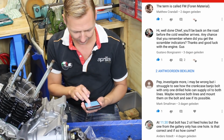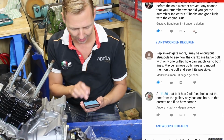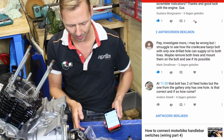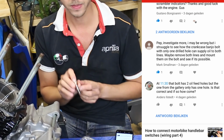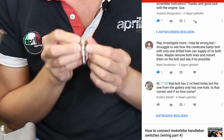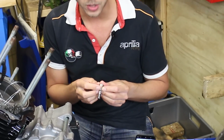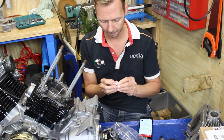Let's see, investigate more. I may be wrong, but I struggle to see the crankshaft banjo bolt with only one drilled hole, says Mark. Now, it's not only Mark that's telling me about the banjo bolt with only one hole. You are all talking about this bolt. Yes, this bolt has one hole and it's the original bolt, really. I will also take out the bolt from my donor bike, and you will see that that is exactly the same bolt.